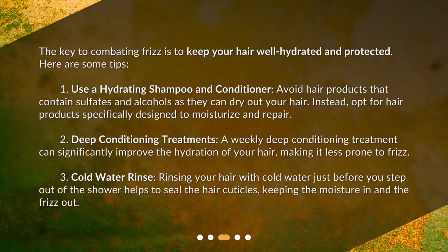2. Deep conditioning treatments. A weekly deep conditioning treatment can significantly improve the hydration of your hair, making it less prone to frizz. 3. Cold water rinse. Rinsing your hair with cold water just before you step out of the shower helps to seal the hair cuticles, keeping the moisture in and the frizz out.